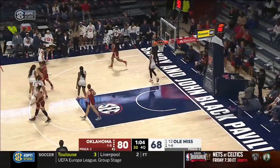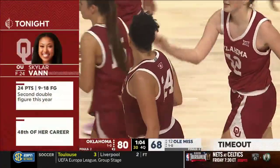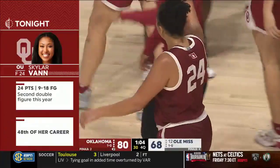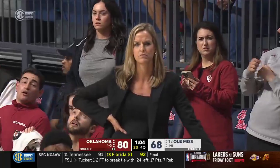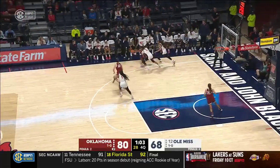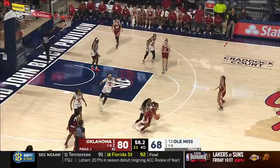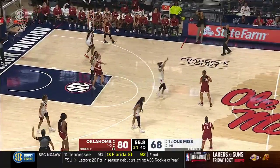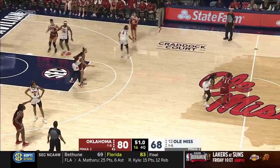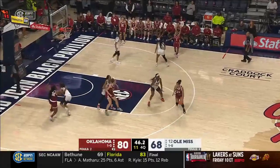In non-conference play, Ole Miss has won 20 of their last 21 home games. It is very rare to have a non-conference loss, and Oklahoma has 4 players in double digits. Skylar Vann, KK Dean, Todd Williams with 13, Collins with 15, Richardson with 10, and Davis with 11. So that's the bright side of it. Madison Scott only had 5 points, and that's definitely an area she's got to get more consistent in. But you're right, you got to get ready for the next game.